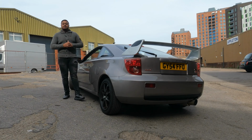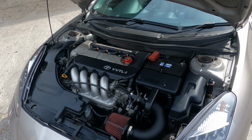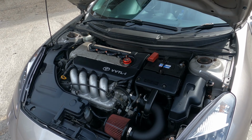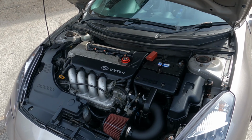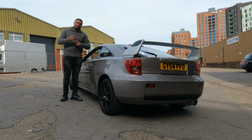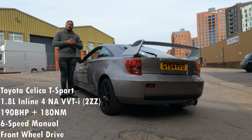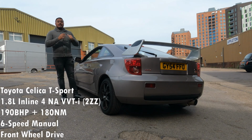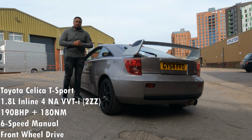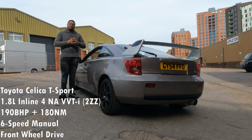In terms of performance, this car has got a 1.8 litre 4-cylinder naturally aspirated engine. Now this car has got what Toyota call VVTI, which stands for Variable Valve Timing Intelligence. Now that works very similar to the way VTEC works for Honda cars. This car has got 190 brake horsepower and 180 Newton meters of torque. Now that's quite low in the torque department if I'm being honest with you, but something that's quite understandable for an NA car of this period.